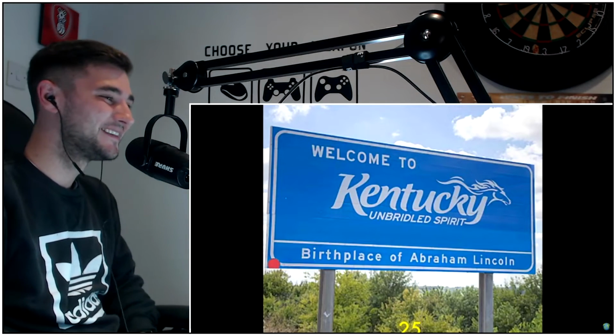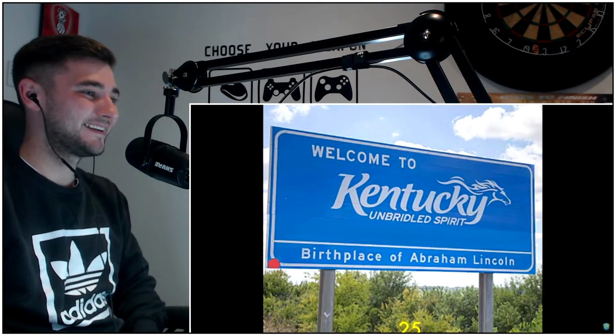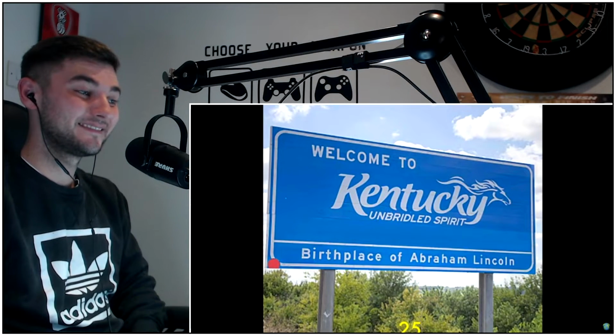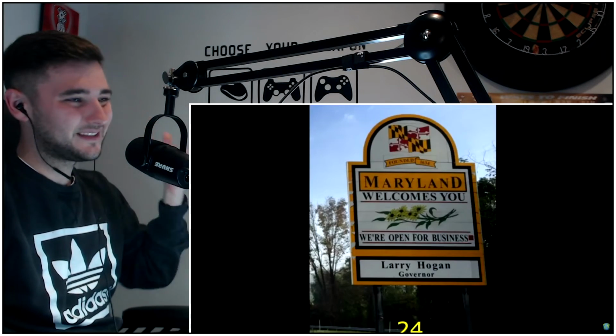I think Kentucky's is pretty close to being a great sign. Another Lincoln birthplace. I love the slogan, Unbridled Spirit, the horse at the end, birthplace of Abraham Lincoln. It's all great, but somehow it just doesn't look quite right. I'm not sure if it's the monochrome look or whatever, but I think with a little bit of a touch-up, this could be one of the best signs in the country. I know what he means, kind of.